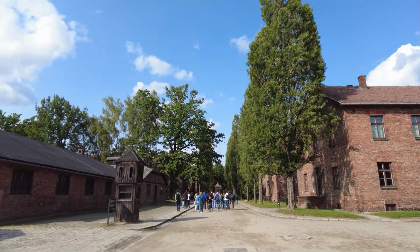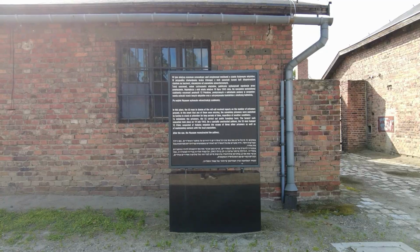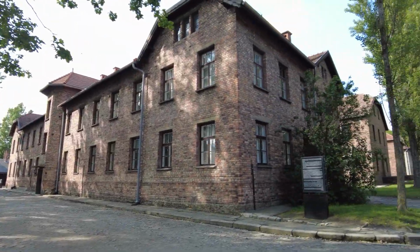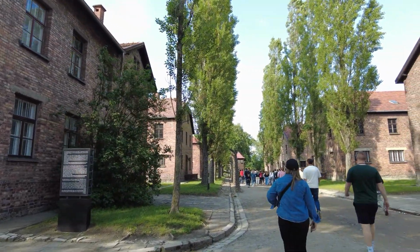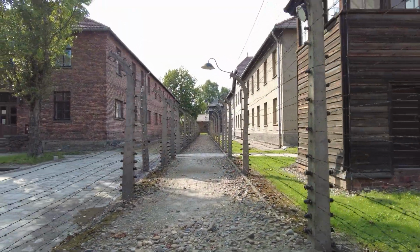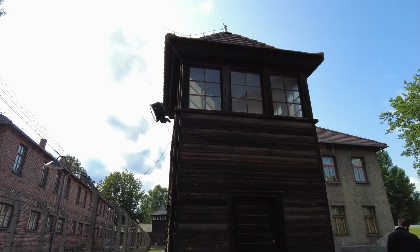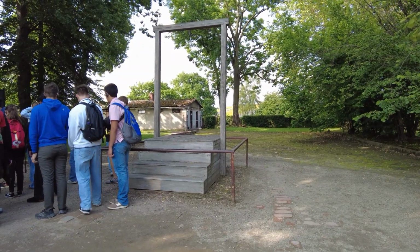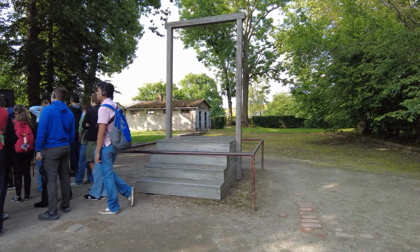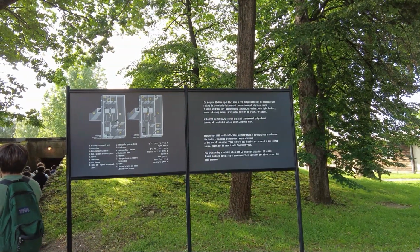Approximately 1,000 people tried to escape from here. This is where they executed Rudolf Hess. They hung him in 1947. This is one of the crematoriums and gas chambers.